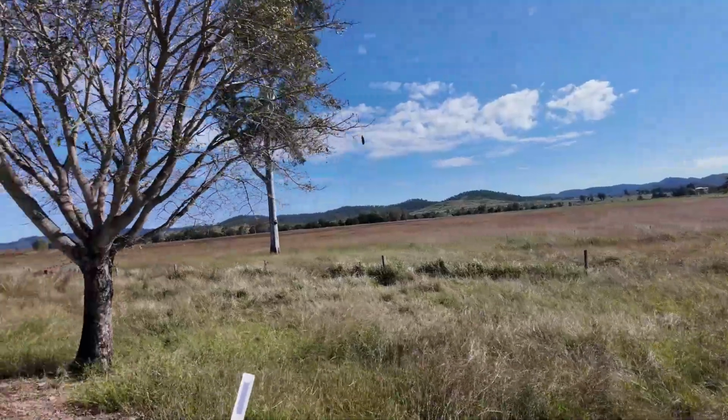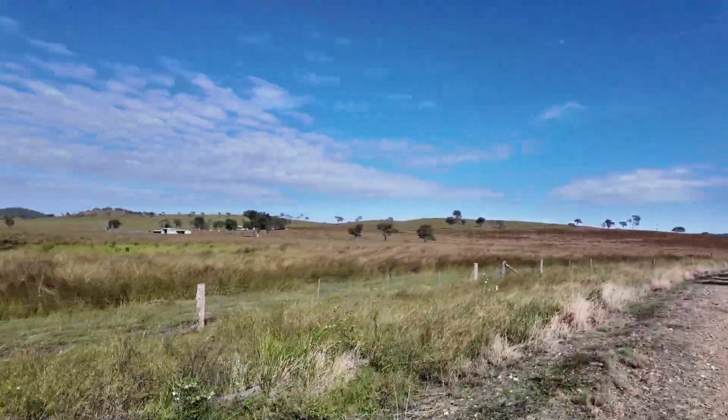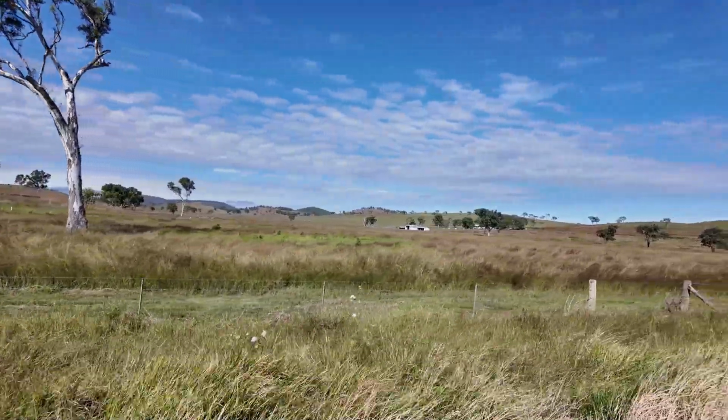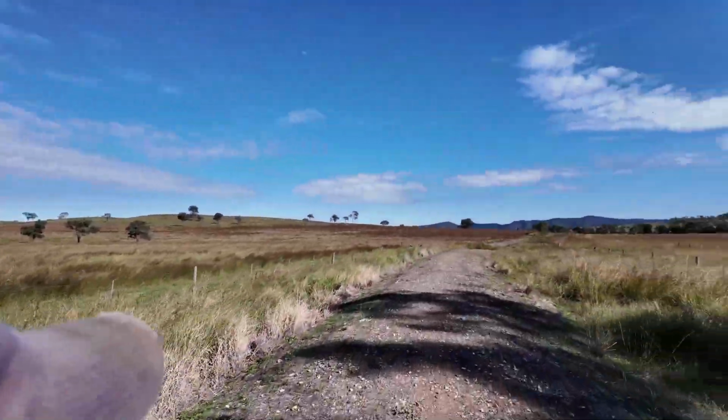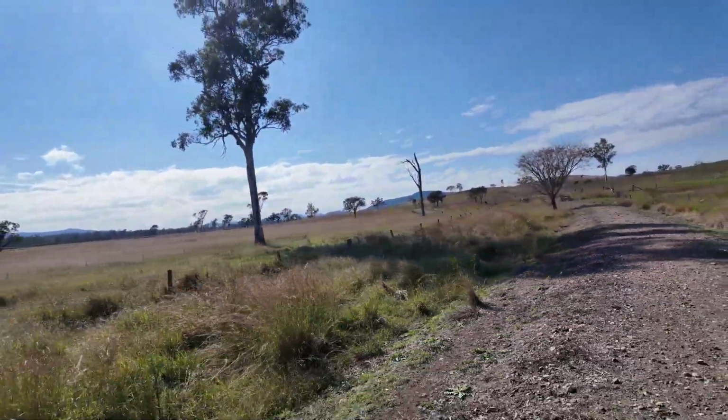Most of the ride was out through the lovely farmland across the Burnett there. Quite a beautiful ride, not as much wildlife as we expected, with finches and birds, a couple of snakes, but yeah, not as much wildlife as we thought.